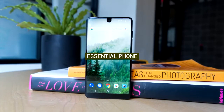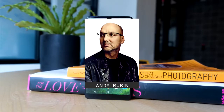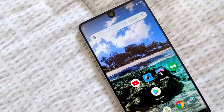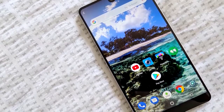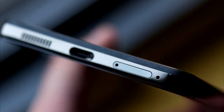Essential Phone. Essential Phone is from a company named Essential, which was founded by one of the co-creators of the Android operating system. Essential Phone is crafted out of titanium and ceramic and features edge-to-edge full display. This phone supports 4G and weighs around 185 grams. SIM card slot is placed on the bottom of the phone, which supports nano SIM cards.